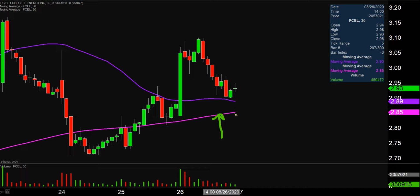The price is maintained above it. And even with the big pullback, the price actually hasn't even tested it. So from that angle in and of itself, a nice little sign of strength that the level of support is not only holding, but hasn't even been tested. So keep an eye on that level going forward. And I should note that the current value of the 200 period moving average is at 2.85.